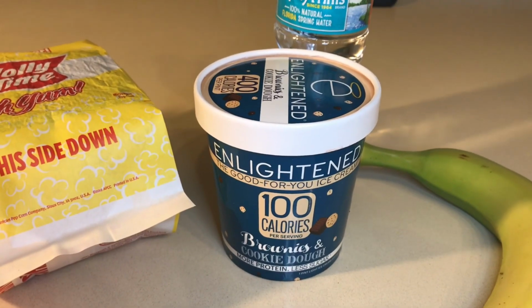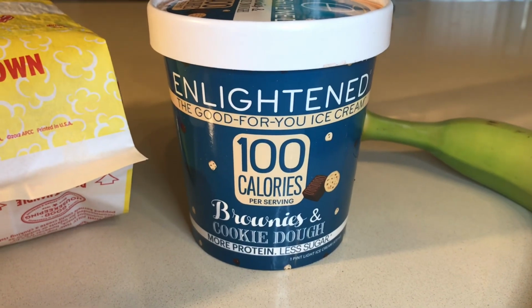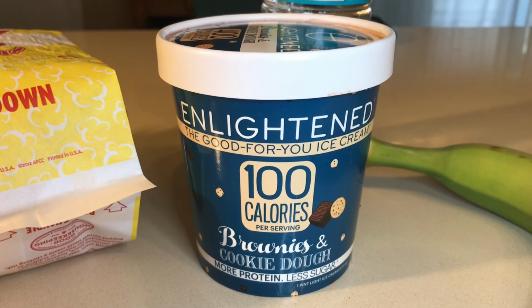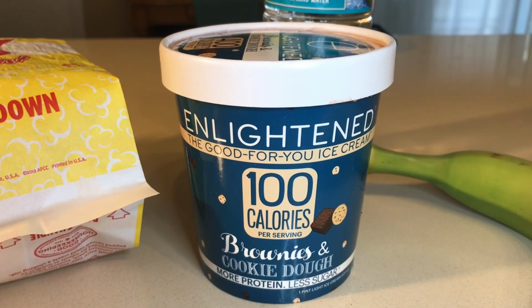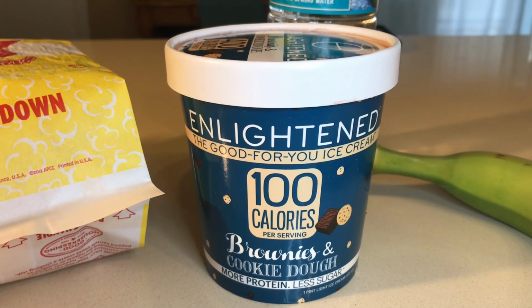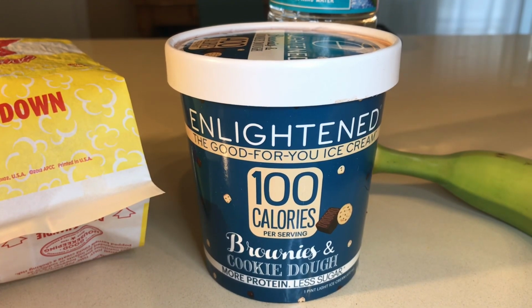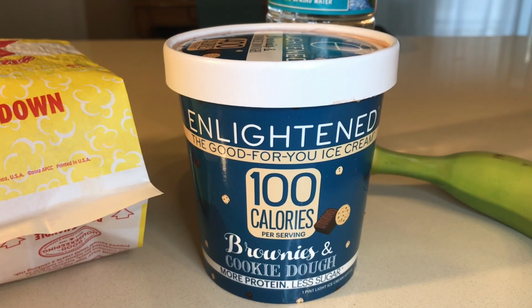This is Enlightened. This may be a new food find for you. This is Enlightened 100 calorie per serving brownies and cookie dough. And I don't taste brownies, but there are little tiny chunks of chocolate all through it. If the ice cream melts a little bit, then there'll be a lot of chocolate left over, and it's like eating a candy bar or a chocolate bar. And there's a few little pieces of cookie dough, and they are amazing.